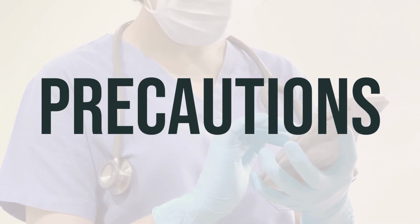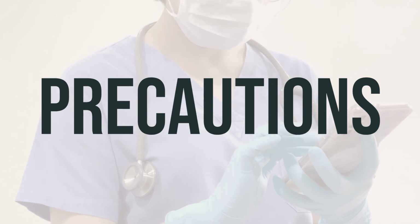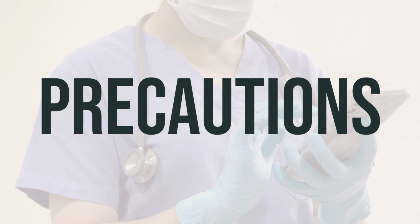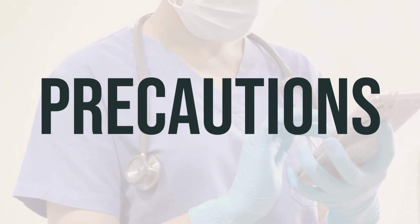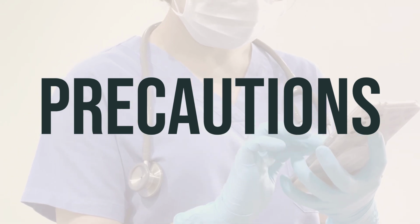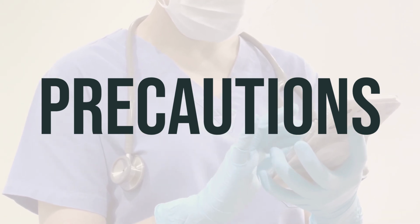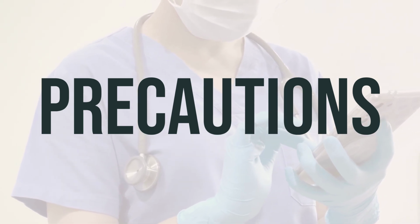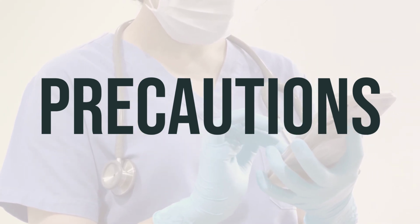It's important to avoid driving or operating machinery until you know how this medication affects you. Limiting alcohol consumption is also recommended, and if you use marijuana, it's important to discuss this with your doctor. Using tobacco products while taking this medication can increase the risk of serious side effects, so it's important to talk to your doctor about how to stop smoking if you are a smoker.